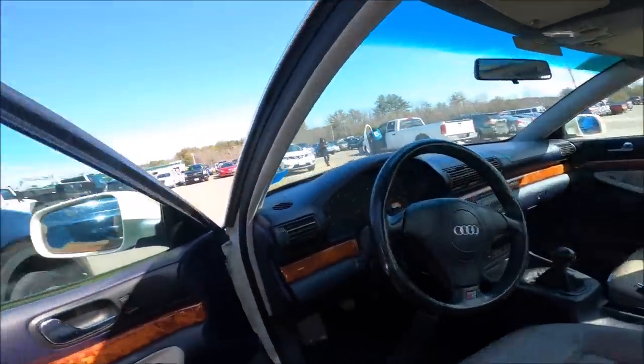Yes, it is. When I was in high school, I wanted this car so bad, and my friend ended up getting a car loan and getting one of these, and we used to take it up skiing every winter. I love these cars. 5-speed, let's see if it starts. Nice. It runs. I might bid on this.